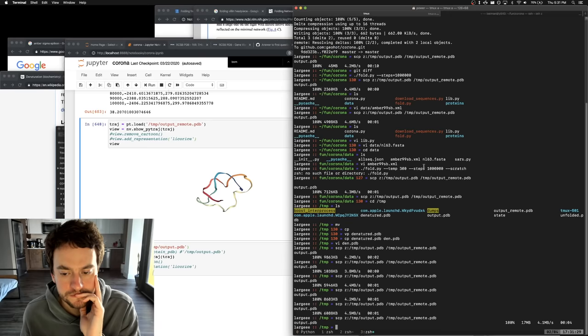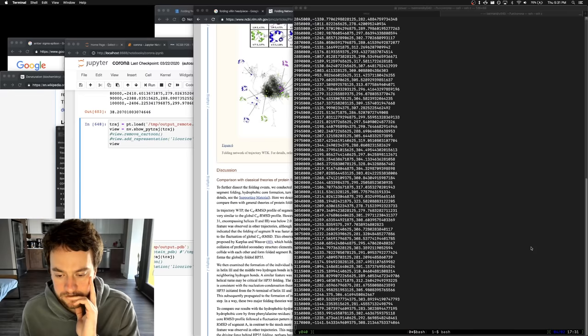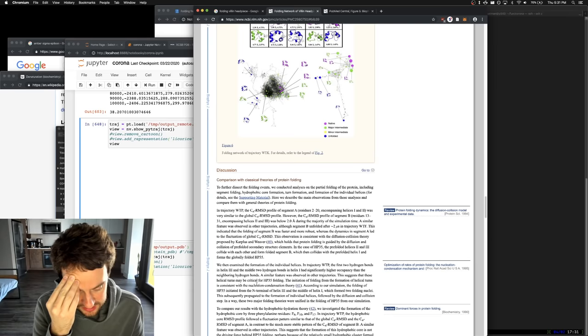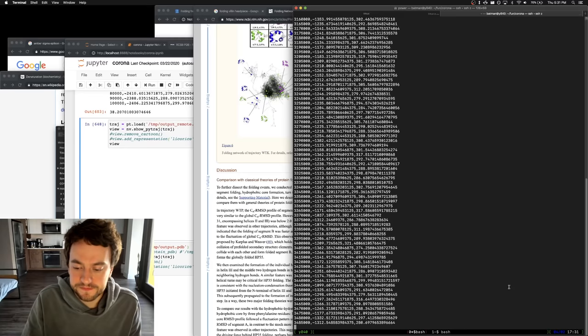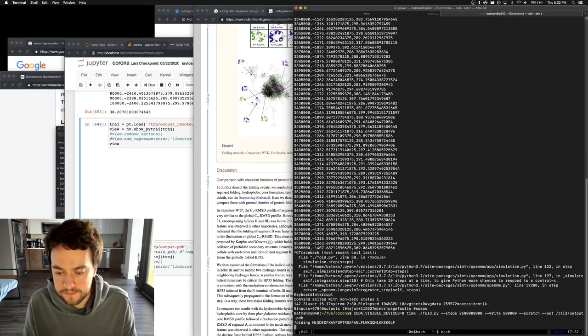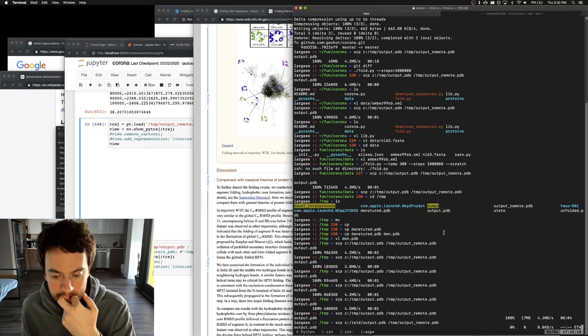Wait, how much space is this gonna take up? If we're saving every 10 picoseconds and we're folding for 5 milliseconds, it's gonna be like gigabytes. Do I have that many gigabytes? Okay, fine, we'll put it somewhere I have lots of gigabytes. I have 2.7 terabytes free on that hard drive, so, you know.